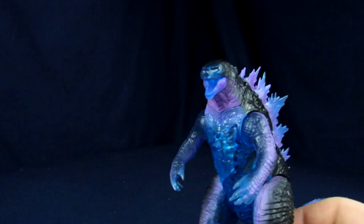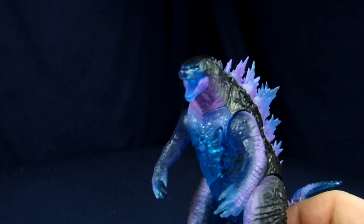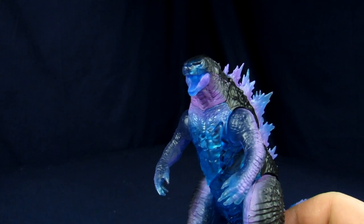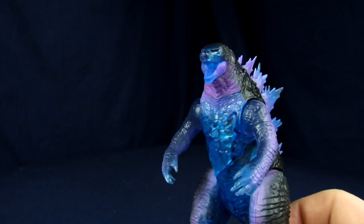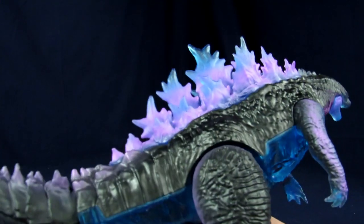Because to me, it almost looks like this is the transformation phase for him to turning into Mechagodzilla, if that is a thing. Oh my god, that would be hilarious if Godzilla was Mechagodzilla the whole time. And Godzilla just shows up at the end. People were true. I don't even know how to feel, to be fair.